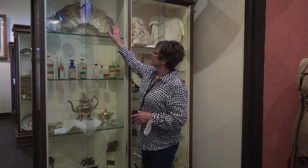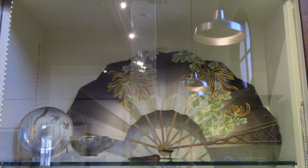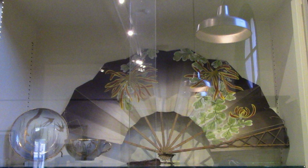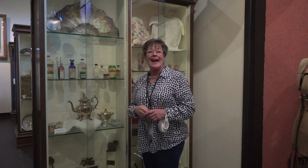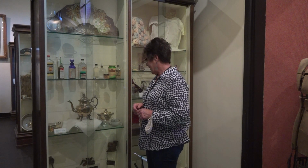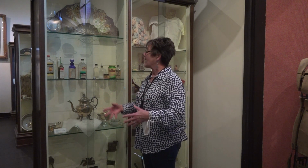This is obviously a beautiful oriental print fan, and a set with a teacup and saucer with an oriental pattern on it. The lady of the house, of course, would be having her tea, and if it was a warm day, she'd have her fan out to keep a little breeze going and keep her cool. So again, that shows the variety of the items that we've got on display.